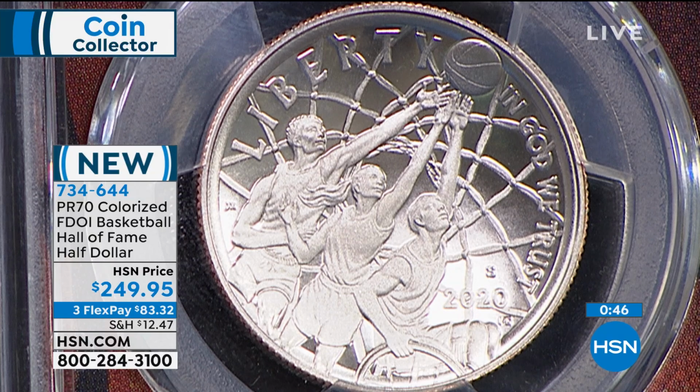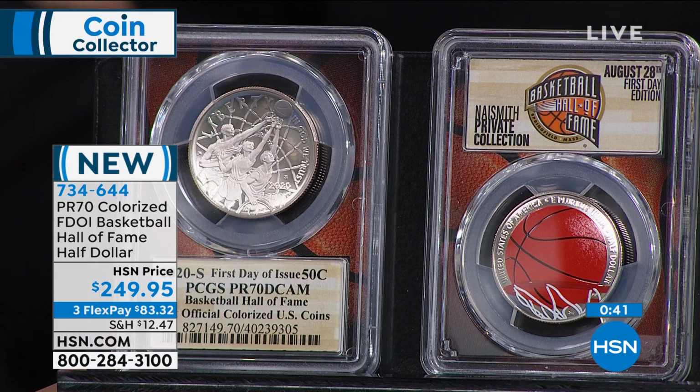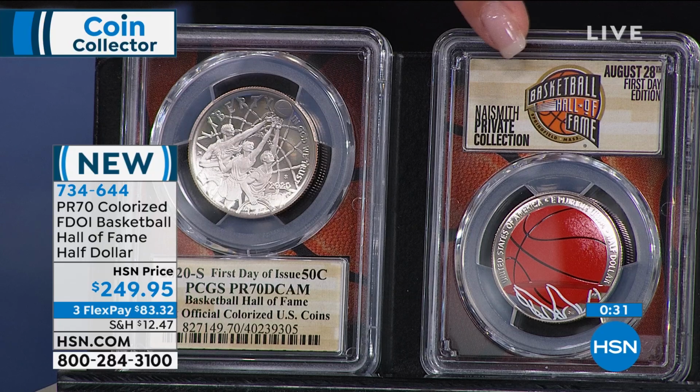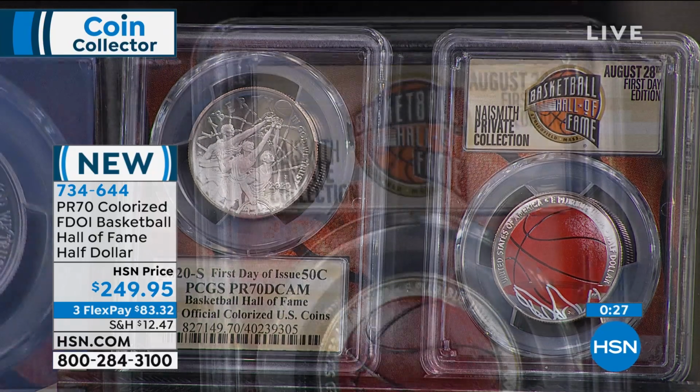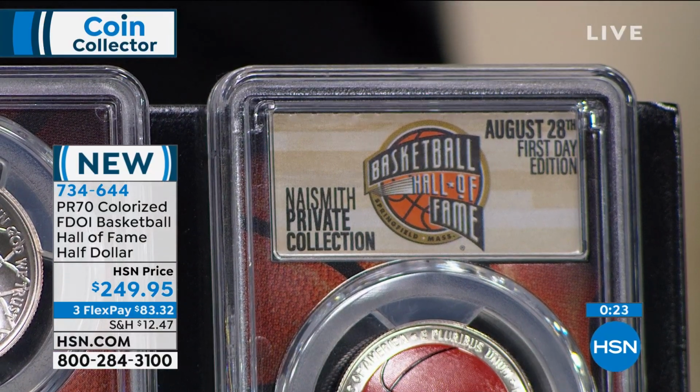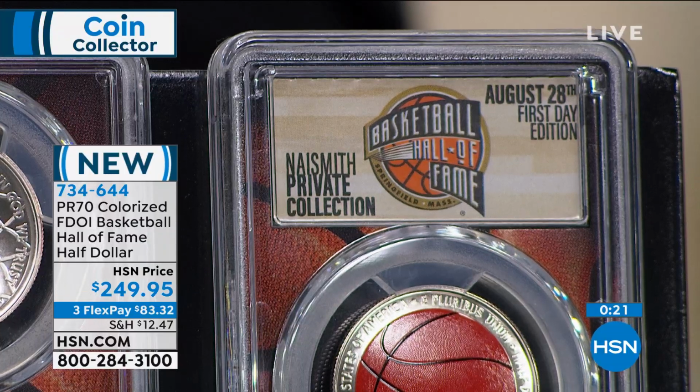Because usually you have one thing. Okay, it's first day of issue. Okay. Then it's also Naismith Private Collection. Okay, exclusive. Also Basketball Court, exclusive. Also, Basketball Hall of Fame, where we can use the logo, exclusive, okay? So exclusive, exclusive, exclusive, exclusive. That's what we have, all of that, on top of the fact that it's certified absolutely perfect PR70.